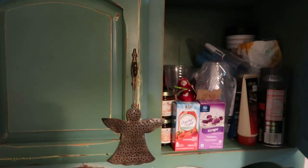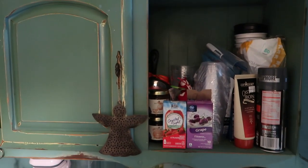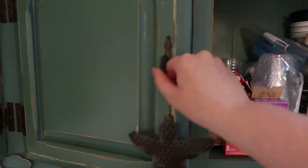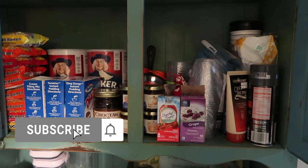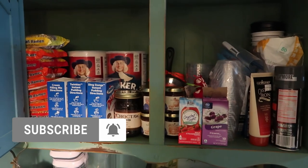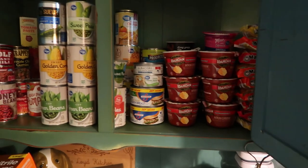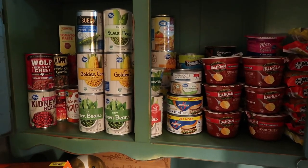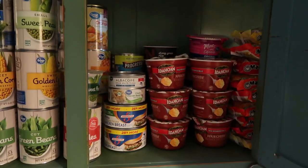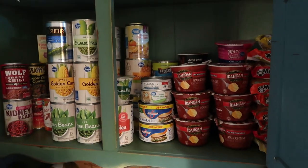Okay, so I'm gonna kind of show you what it all looks like now. All right, so a little bit less cluttered, more organized. And then here's what I was more talking about for the cans. And we have all this ramen. David likes to buy ramen, so there we go.